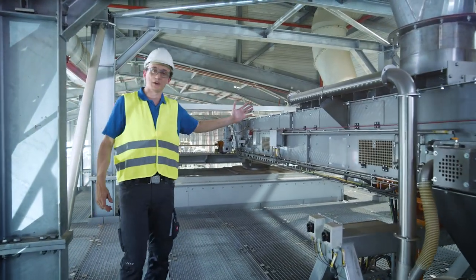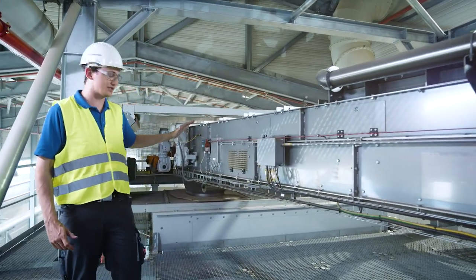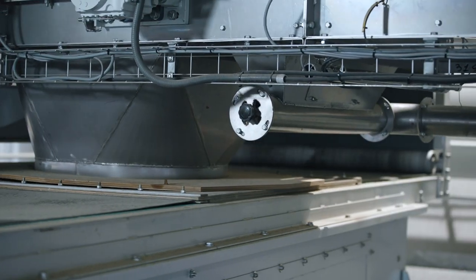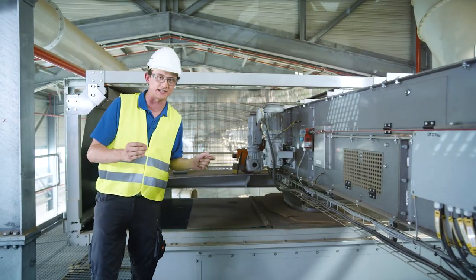The adjustable swivel belt allows an even and constant filling of the bunkers downstairs, which avoids density differences in the bunkers. Any deviation will be automatically detected by the system and compensated.